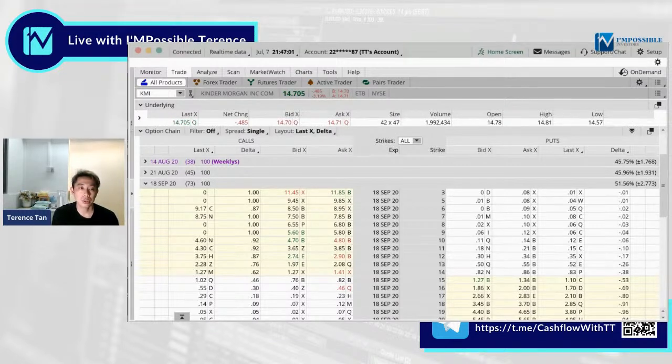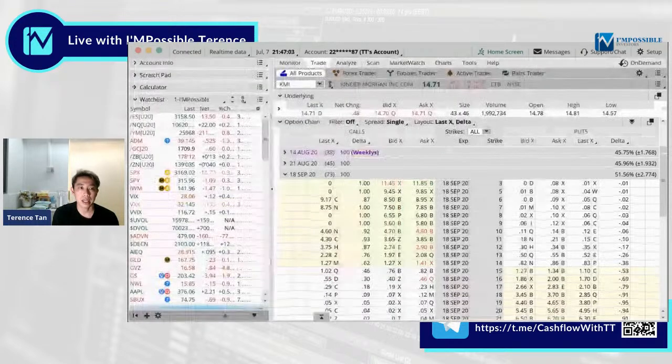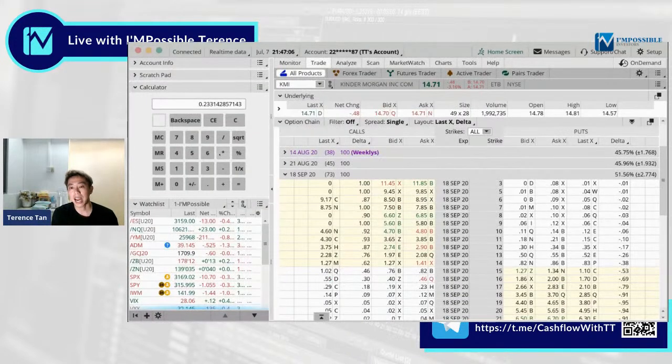Let's do a quick calculation over here to get things right. If I'm going to do it via a cash secured put, I'm going to collect 52 cents in premium. But the responsibility I need to be ready for is the obligation to actually acquire KMI shares at $13 a share. So my cost of investment for doing this trade is going to be $13.